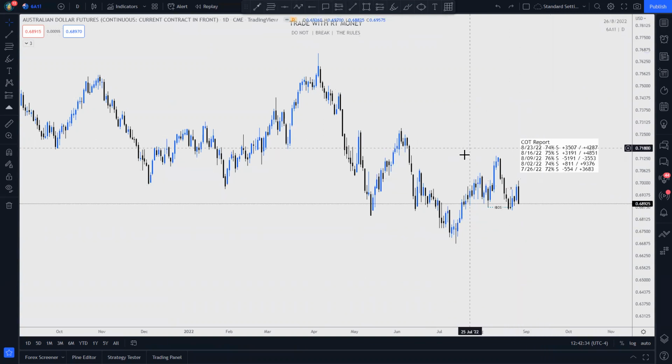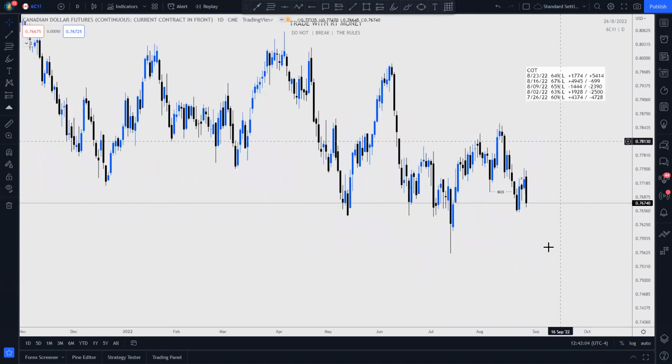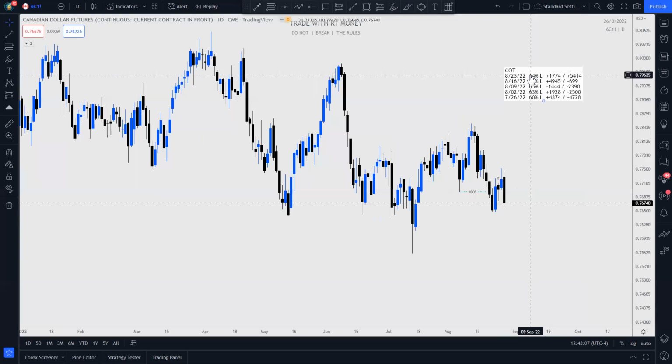All right, so let's go to the next one, shall we? The next one is the Canadian dollar. 64% of banks are long on the Canadian dollar, opening up 1,744 long positions. Oh, they actually opened up 5,414 short positions. All right, so this is kind of mixed and confusing. So 64% long, that information isn't really helping me. It might help you, but that doesn't help me. What I want you to take note of is very similar to the Aussie.